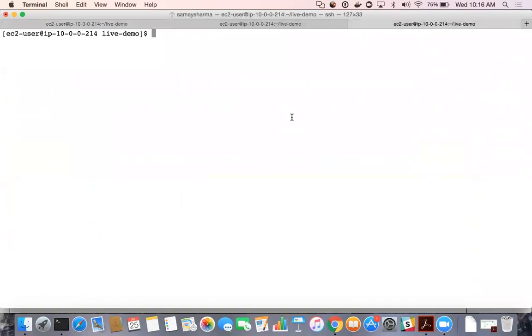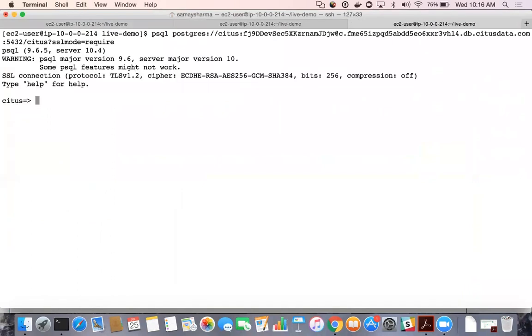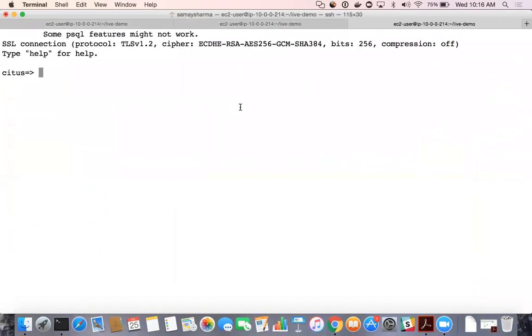So I have 3 terminal windows open here. I'm going to connect to Postgres on this particular window, and then I'm going to open a few scripts to copy over commands. Is this size visible, or maybe I should raise it a couple notches just to make sure it's visible to everybody? I'll do that for all the windows as well.